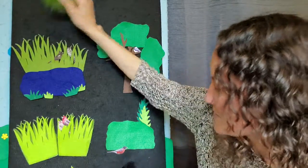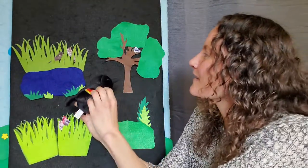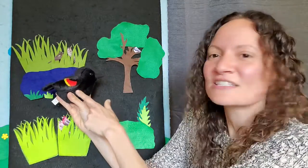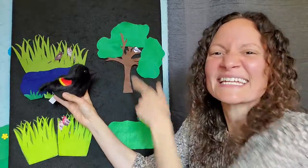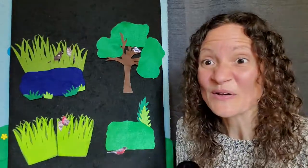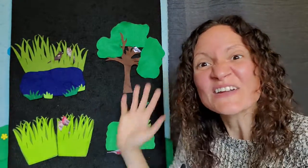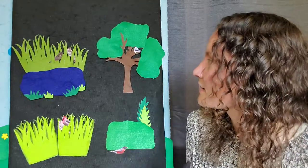Blackbird, are you near the water? Oh, it is near the water. And that's usually where you'll find them, in the grasses. Do you notice the red from there? Even a little bit of red on the wing. And it's black. So if you see a bird with that color in the grasses near water and you hear it, then that's likely the red-winged blackbird.